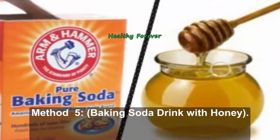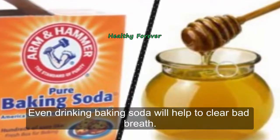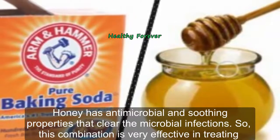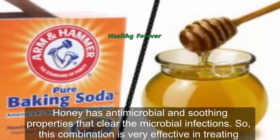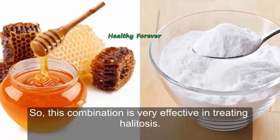Method 5, baking soda drink with honey. Even drinking baking soda will help to clear bad breath. Honey has antimicrobial and soothing properties that clear the microbial infections. So, this combination is very effective in treating halitosis.